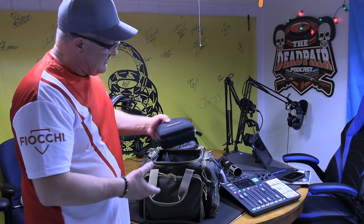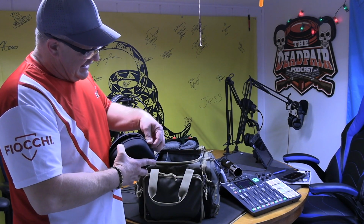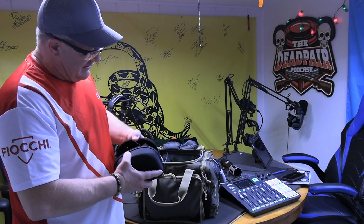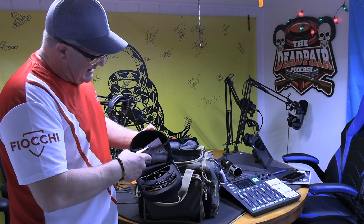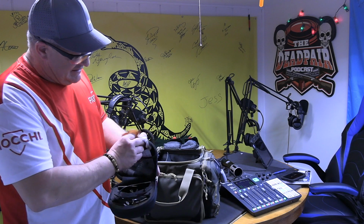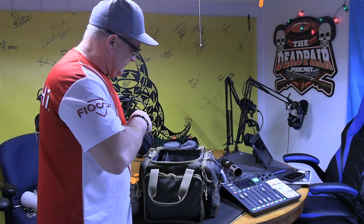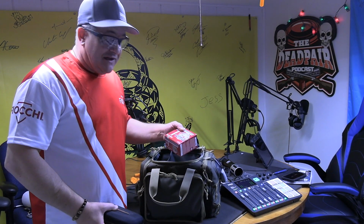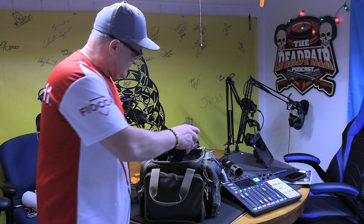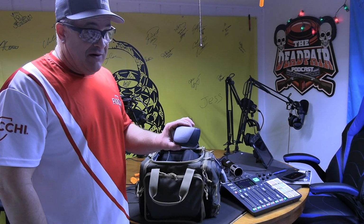Down inside the bag, of course, I got my Ranger React lenses, and not only do I have my 3-lens kit with me, got a lens cleaning rag, and I've got anti-fog spray, and I keep my eye drops in there as well. Of course, got to have some practice ammo. Got the Fiocchi Shooting Dynamics. I will not shoot without my Pro Phantoms.